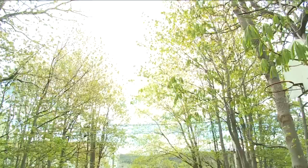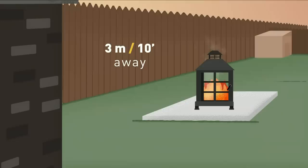The weather's warming up, and that means it's time to buy or break out the fireplace for your yard. But the St. John's Regional Fire Department says it's important to follow the rules to keep the flames contained. Here's the lowdown on outdoor fireplace safety. According to the rules in St. John's, when setting up an outdoor fireplace, it needs to be at least 3 meters or 10 feet away from anything that can catch fire, like your house, a shed, any fences, and overhanging trees or wires.